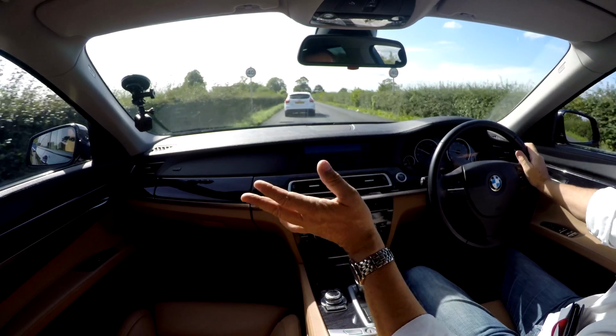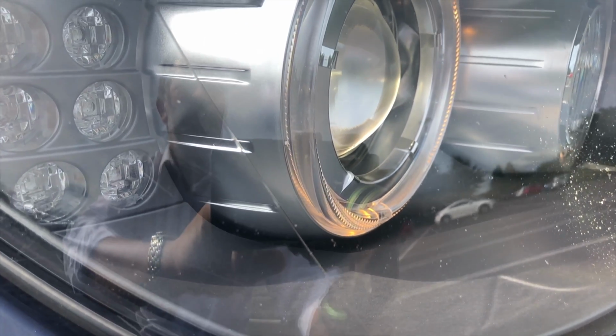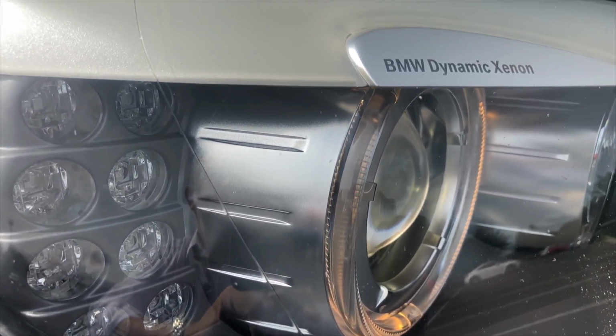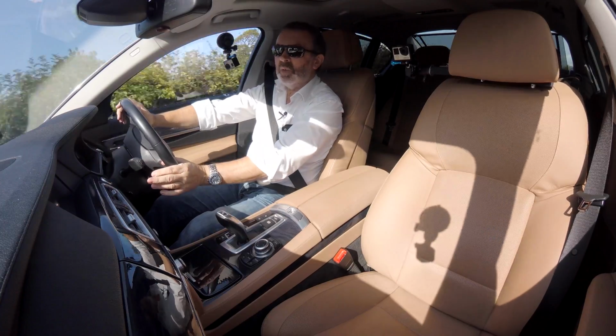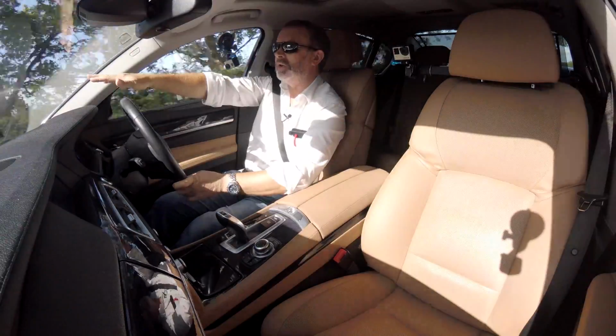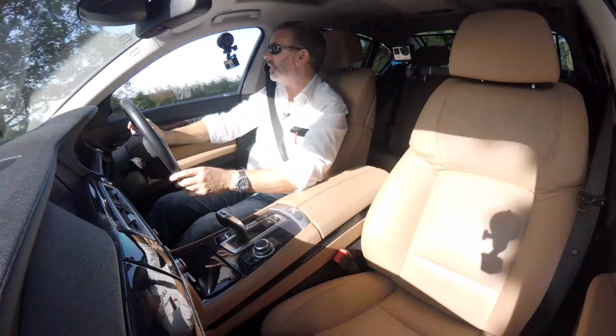Xenon headlamps, or the adaptive headlamps as well. They illuminate the way you're pointing, so if you turn a corner, they don't just carry straight on there, they slightly tilt towards the direction you're going.